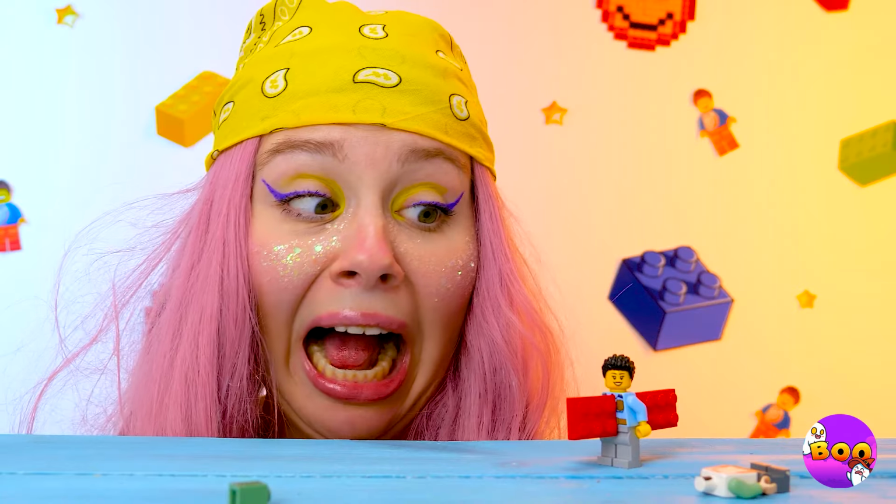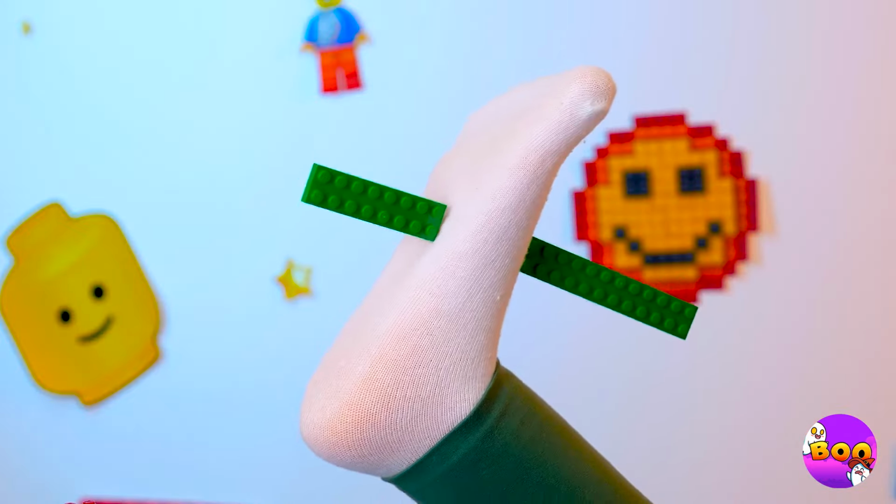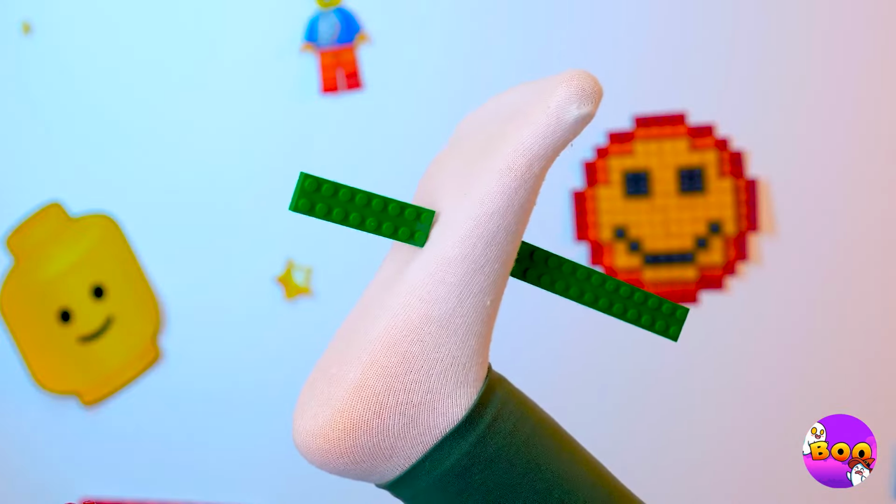We've sure had a lot of block-related incidents today. Oops. Does it hurt? Of course not. It's just a clamp.